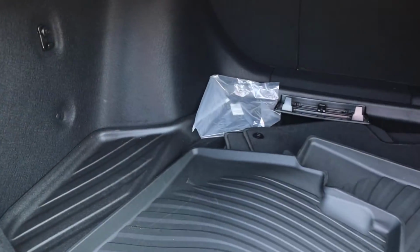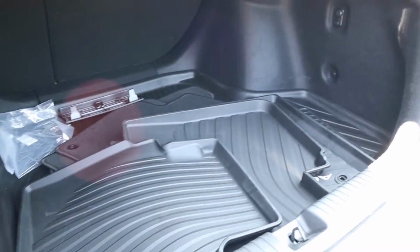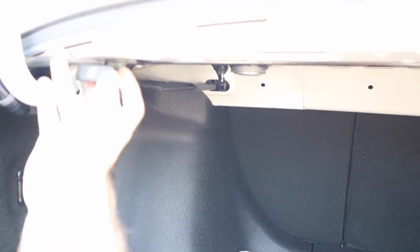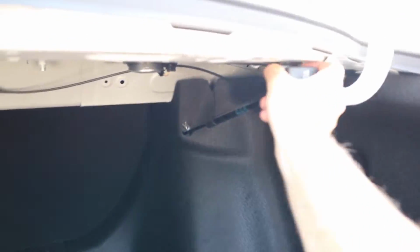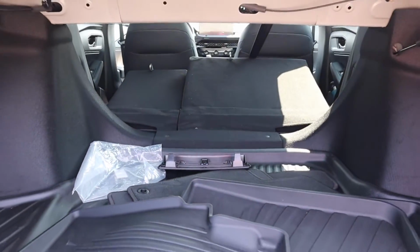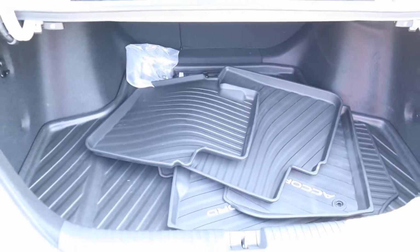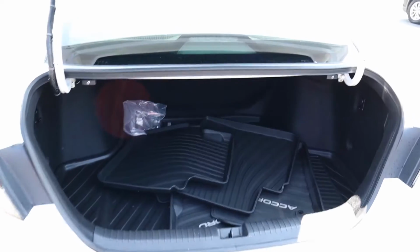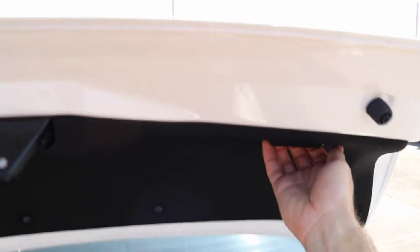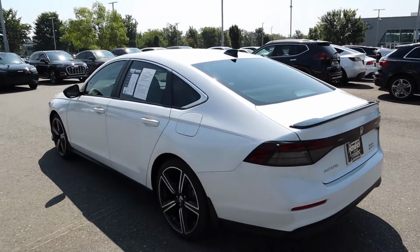Now the Accord is on the larger side, so we have a good bit of space with those back seats up. You can fit in a lot of items if needed. And then you can even fold down the back seat. So just pull on these tabs on both sides, and with them folded down, of course, that gives you a lot more interior and usable space, making it that much more practical. There's also a little bit of hidden storage located underneath the floor. And then on the right side, there's one grab handle, which makes it easy to close that trunk.